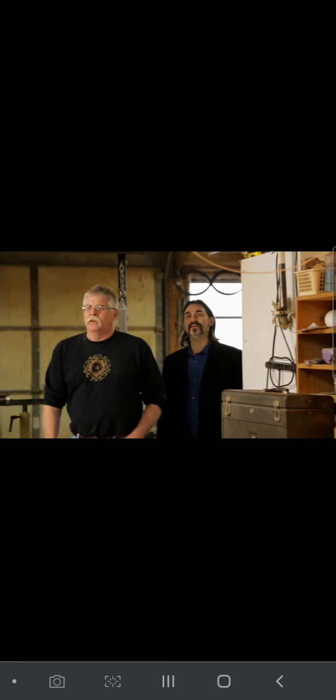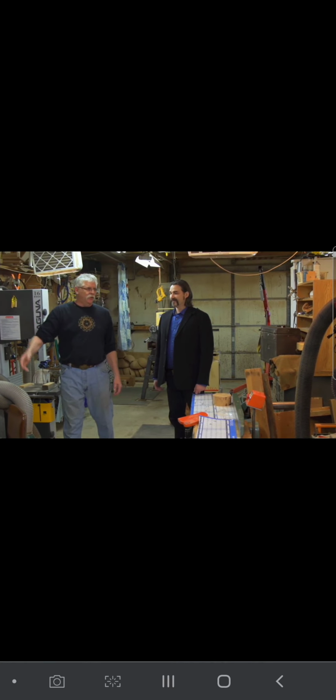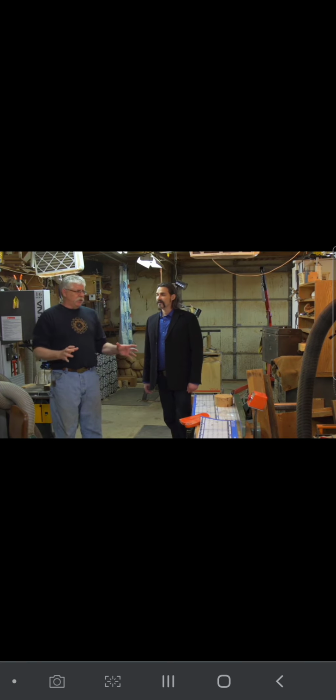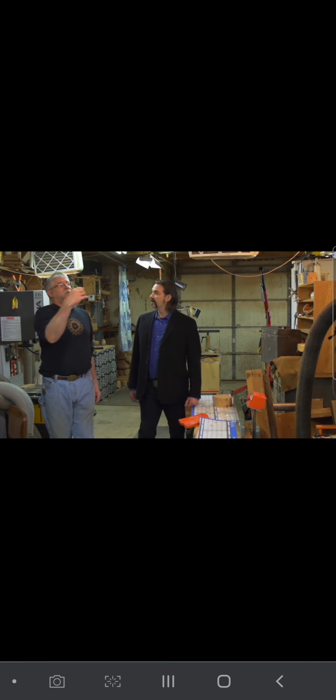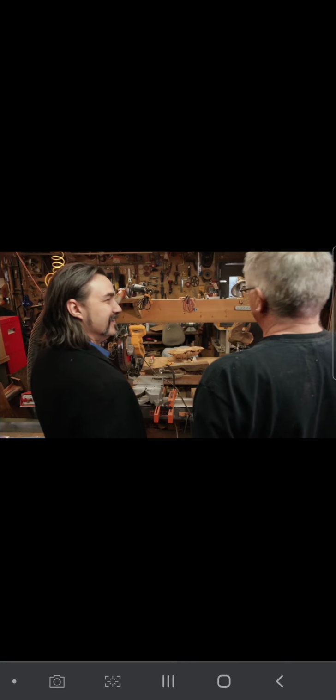So what do you got going on over here? So this is more the general woodworking area down here: bandsaws, joiners, table saw, drill press, those kind of things, miter saw. This is mostly a preparation area for the lathe or for the stuff over here, which is where all of the carving and the grinding and shaping is carried on.